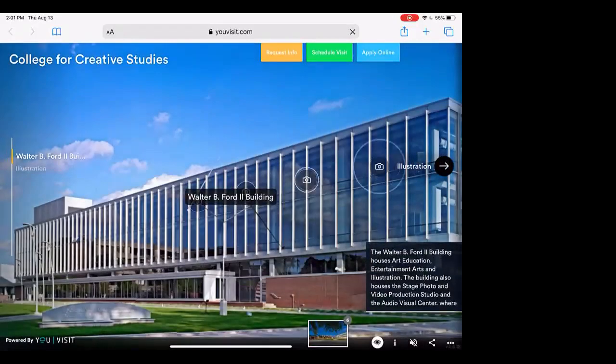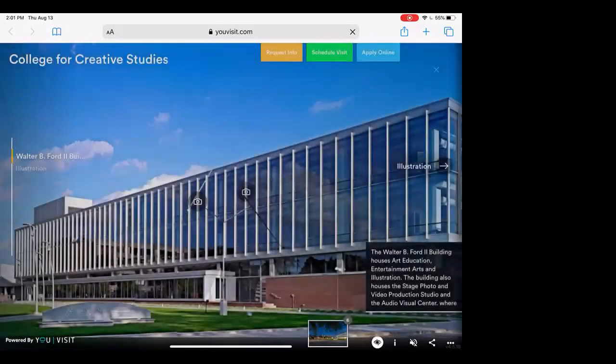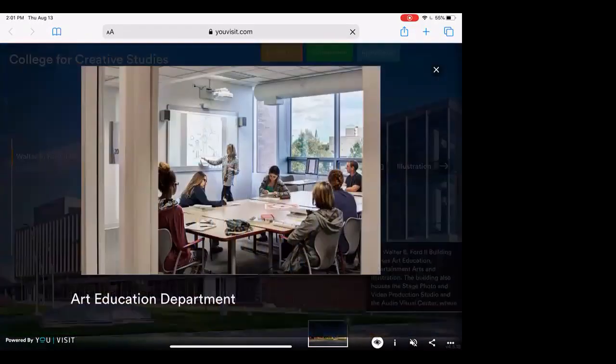So this is the WB. This is the building that houses the illustration and entertainment arts departments, as well as all of the foundations classes and the art education classes. We are going to start off with art education, which I believe is this bubble, the art education department.